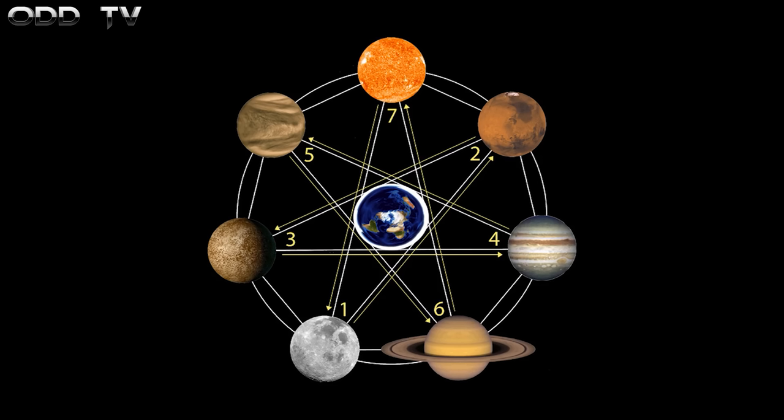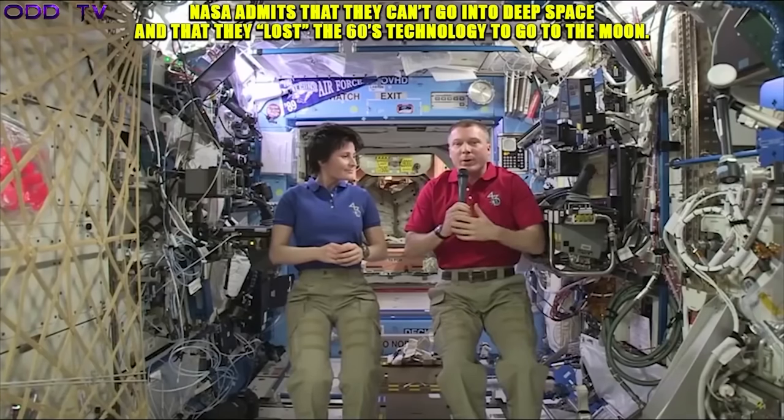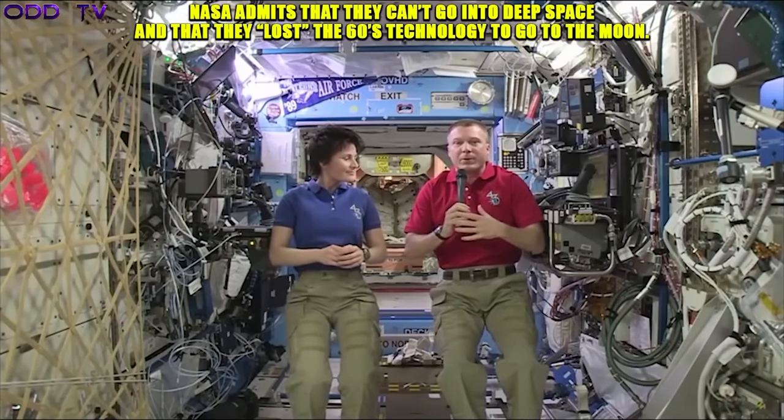Yeah, you can look up at the night sky and see the stars and wandering stars, but it's not what we are told it is. You can't travel there, and there is no such thing as deep space. NASA admits repeatedly that we can't go into deep space because we no longer have the 60s technology that we used to get to the moon. Right now, we only can fly in Earth orbit. That's the farthest that we can go.